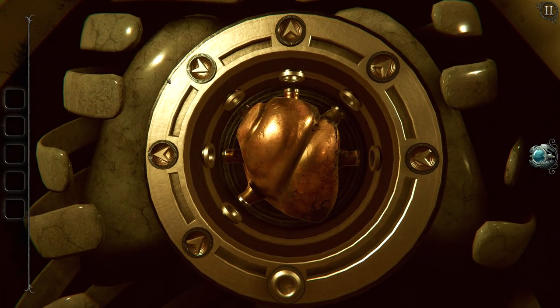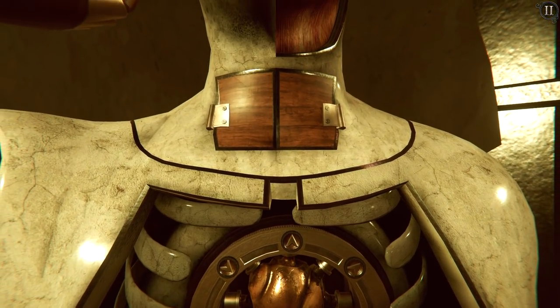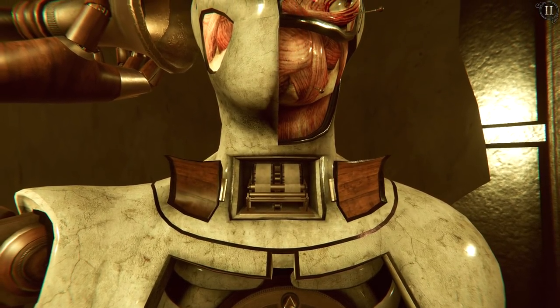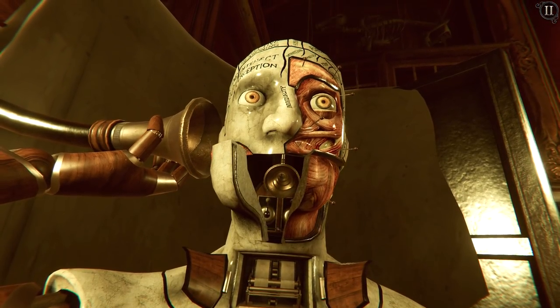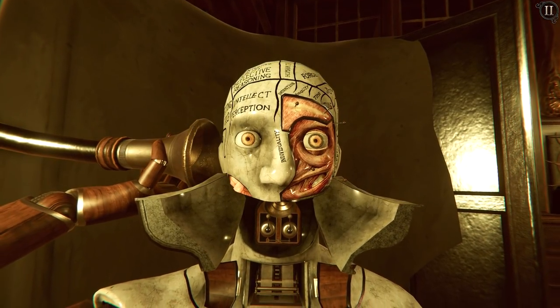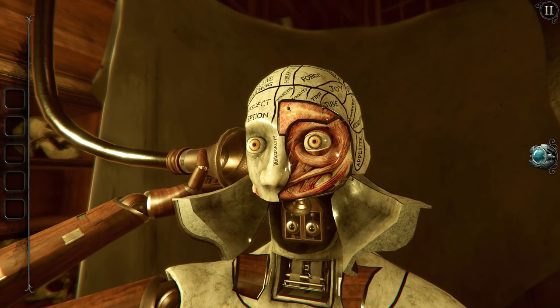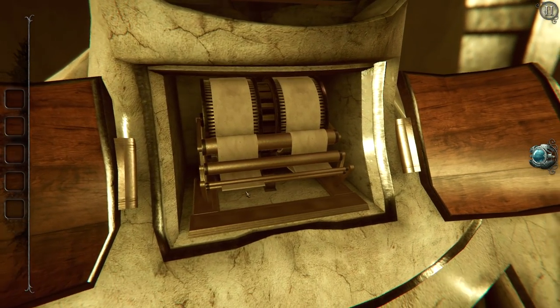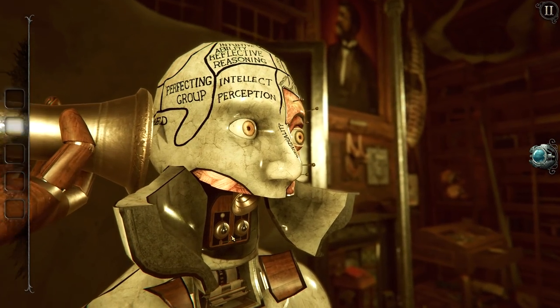So that spins around. That should be right. And I think it is. Oh, that opens up the neck? Alright. Oh, and the mouth. What are we doing here? Very predator-esque. Alright. So, now we can have a look. We've got some rolls here. Or some rollers. Little rollers. I guess it's got something to do with the mouth switches.